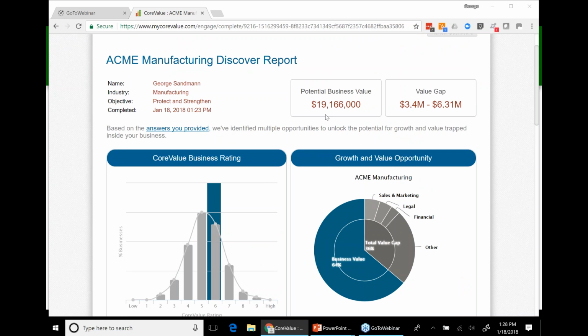That somewhere in the middle takes the $19.2 million that this company could be worth if it was up here in the top 10%, and discounts it based on the risks inherent in the company's operations, meaning we have to subtract between $3.4 and $6.3 million from the 19.2. So this company is worth somewhere between 13 and 16 million as it stands.